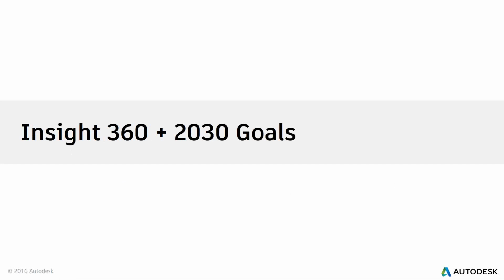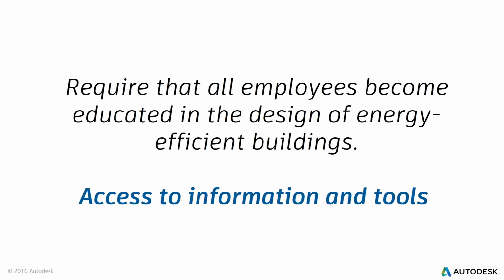So how does Insight 360 relate to the 2030 goals, especially those tenets that I mentioned earlier? So the one about requiring all employees to become educated, that's a big investment for a firm. And also, not everyone is going to be an expert, and that's okay. What we want to do with Insight 360 and a lot of other tools we're working on is provide access to this expert information and use that information to help inform the design decisions. It's okay if you're not an expert. How can we leverage Insight 360 and how can we use it to help point you in the right direction?